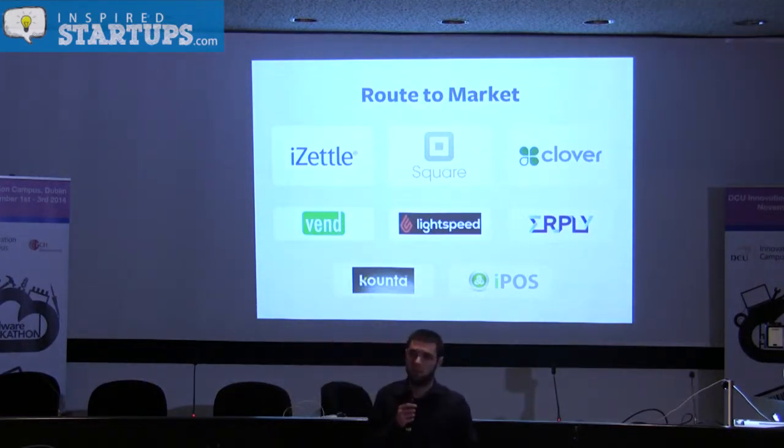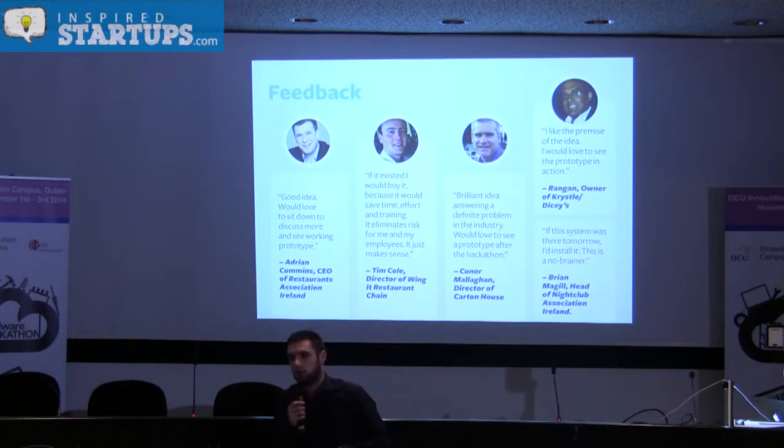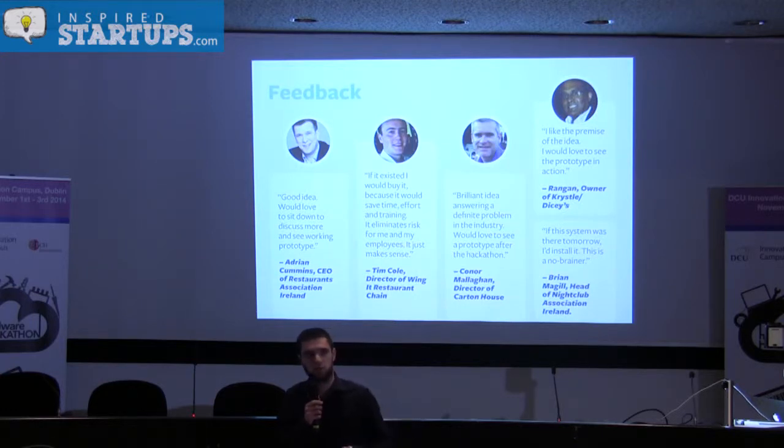CashUp will integrate seamlessly with existing POS system providers, such as Square mentioned earlier, who have open, accessible APIs. Just this morning, we had a quote from a representative from iZettle, which is a European company quite similar to Square. Recently, in May, they raised $55.5 million. They told us that partnering with a product like CashUp would very much align with their service vision. This positivity towards the value our product can add is not only appreciated with partners, but also with potential customers. As you can see from the quotes behind me, it's not limited to any particular sector, as we have representatives there from hotels, restaurants, and nightclubs.